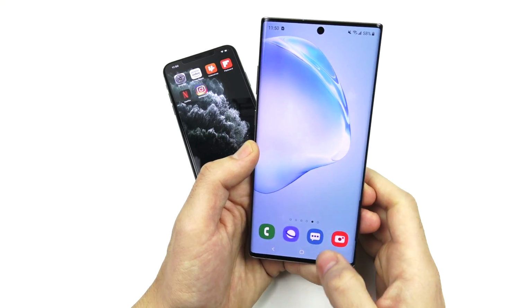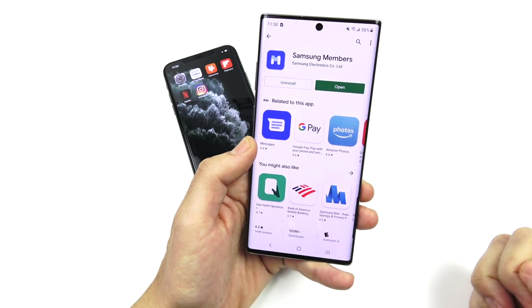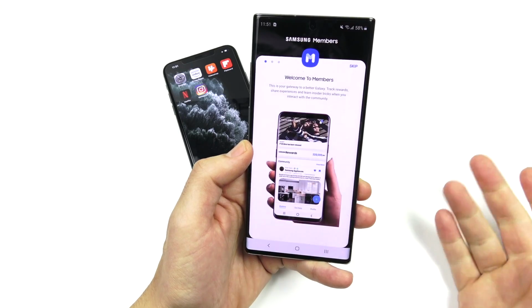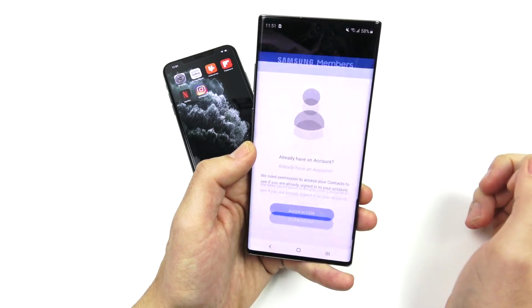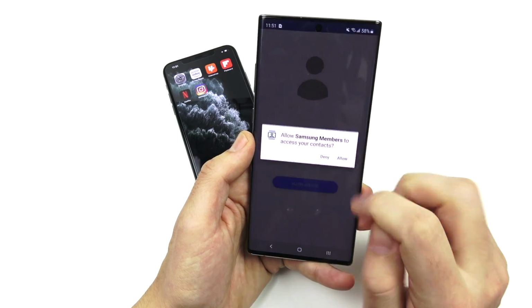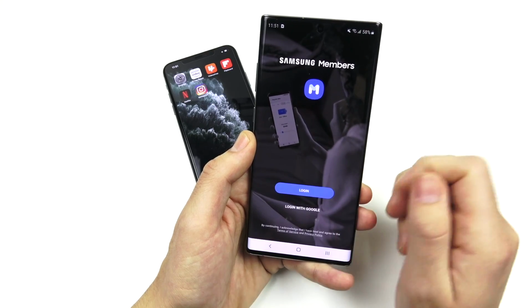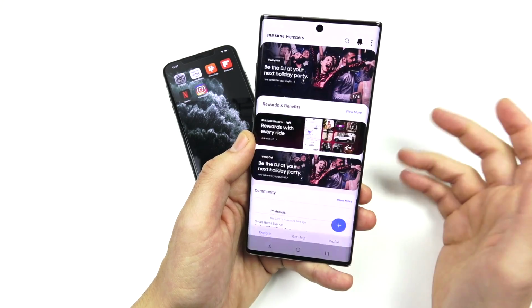Now for the software on the Note 10 Plus, if I go into the Play Store, you can see I have Samsung Members downloaded. If I hit open here, this is one of the models that is supposed to have this update. This is the unlocked US model. Now I know the Exynos models are a little bit ahead here, but just the fragmentation here. Let's hit allow. Let's log in really quickly. You can see there's no prompt for the beta here.